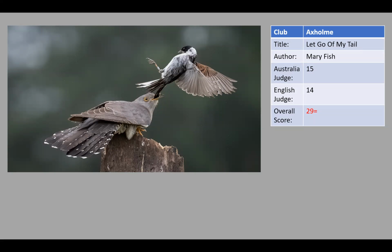And you can see from the 29 equals, this was the equal top score in this section. Thank you. Is that the same cuckoo, Mary? No, this is a male cuckoo. That's a reed bunting, and he kept coming back and back. They're a tiny little bird. The cuckoo's much bigger, but he wasn't having any of it. I've got quite a few photographs of him having a go at it. I was pleased it came out as sharp as it did.